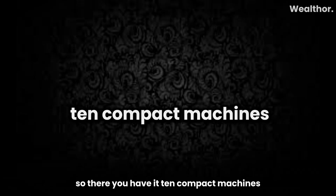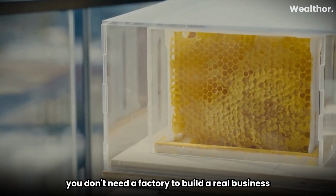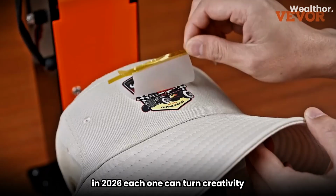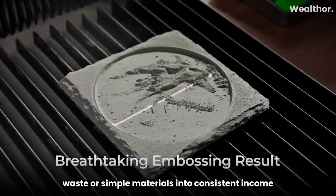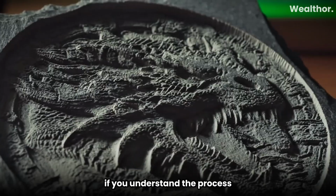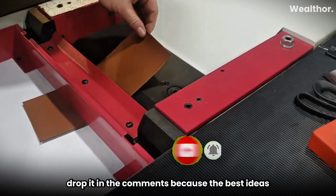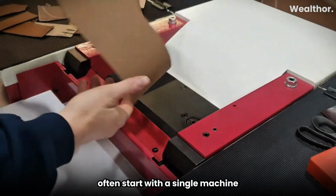So there you have it, 10 compact machines proving you don't need a factory to build a real business in 2026. Each one can turn creativity, waste, or simple materials into consistent income if you understand the process. The question is, which one would you start with? Drop it in the comments, because the best ideas often start with a single machine.